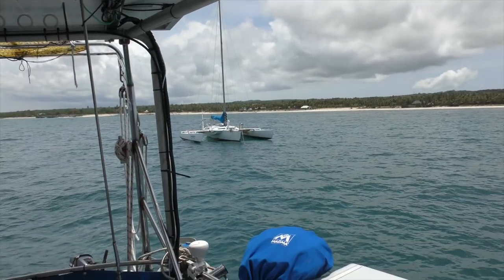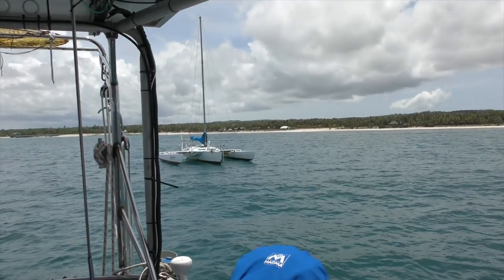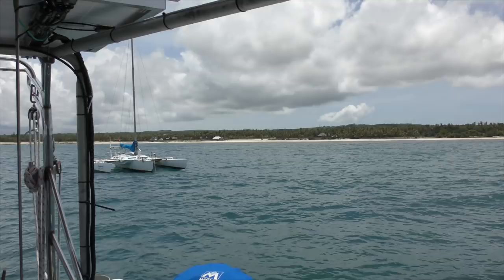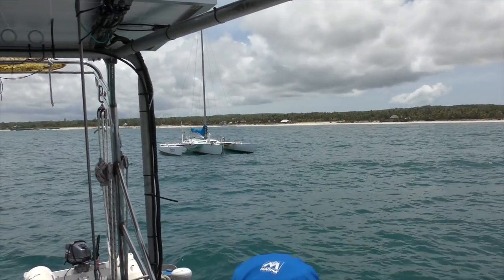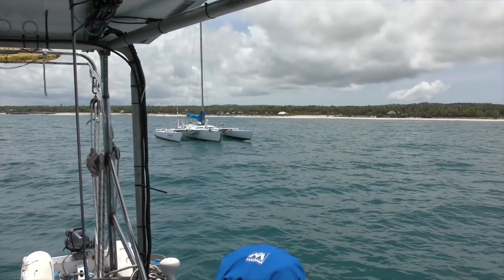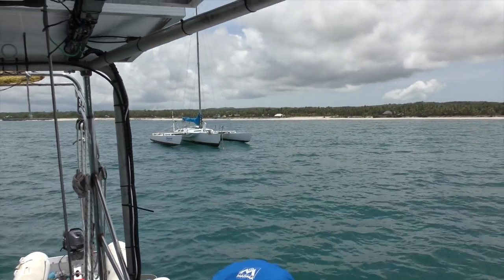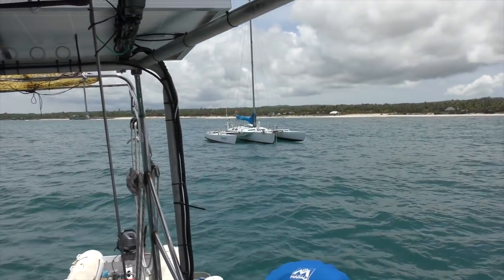The guy off this boat behind us was driving around in a boat, and he came over and said he's lost his anchor. So I offered to have a look because we've got scuba gear. So Taj and I are going to go down and see if we can find his anchor. He's on a mooring buoy, so his anchor came untied. So we'll go see if we can find it.